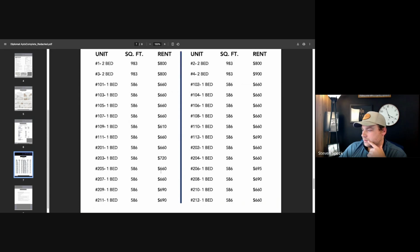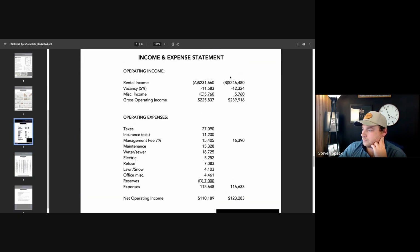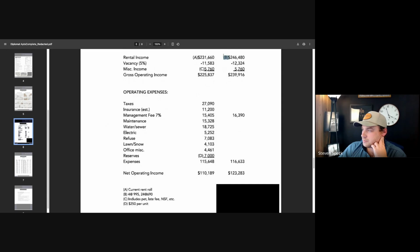So if I look at the current rent roll, like 660, I don't know if they average those out. You would have to dig into detail to see what those are. So I would say that this B over here is probably their pro forma. That's what it could be. Do your own thinking on what it could be. And this A is probably what they currently are at.